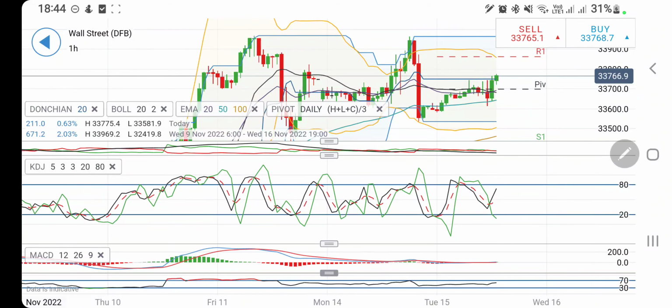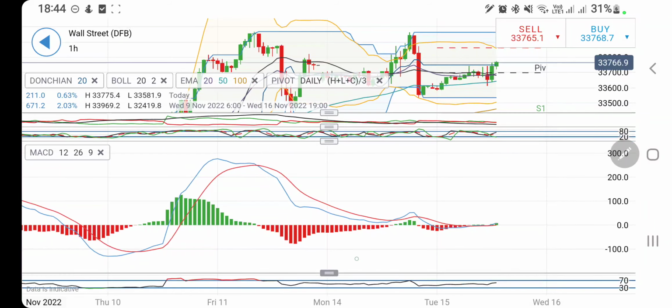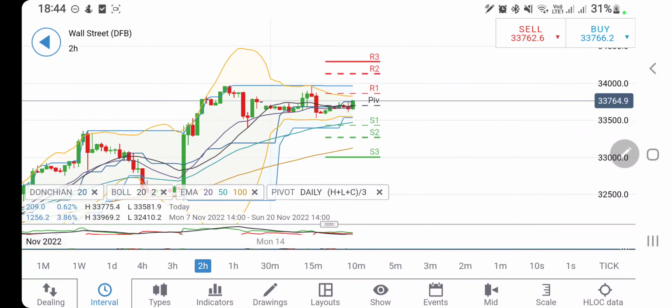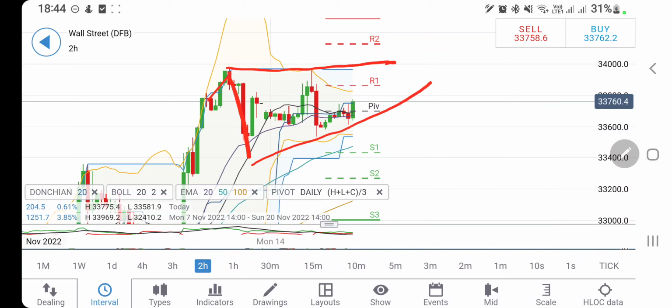Directional movement looking, it is still in the no trade zone. The stochastic looking upwards. The MACD is divergent again. It has crossed over the RSI. It's trading flat. And if you look at the 2-hour charts, on the 2-hour chart, see the movement here. See, rise, drop, lower highs, and see, it is still trading in this consolidation zone here. Any drop today below 33,600, certainly it is going to trade extremely bearish.